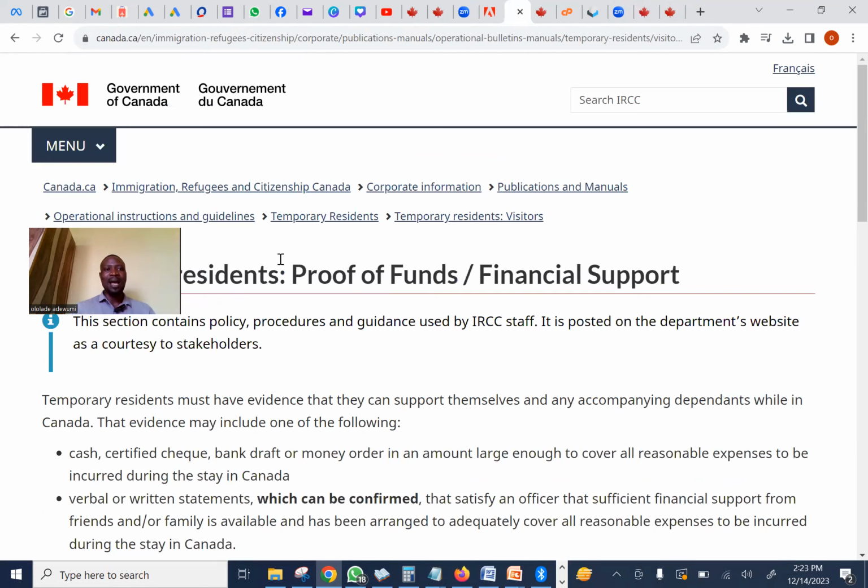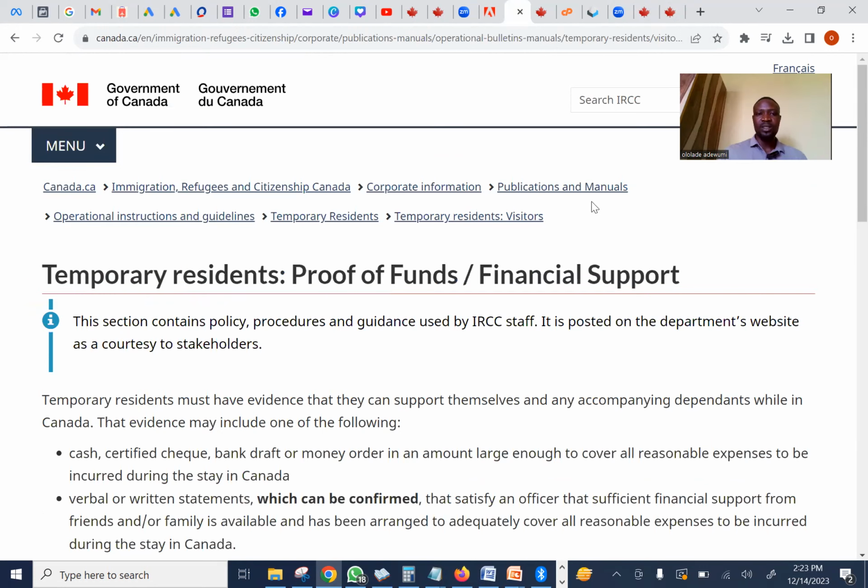So you might be asking, how much is the proof of fund? How much do I need to have in my account? Unfortunately, or let me say, luckily, Canadian Immigration did not specify any amount. This is their website. I am on their website right now. Officially, they never specified any specific amount.